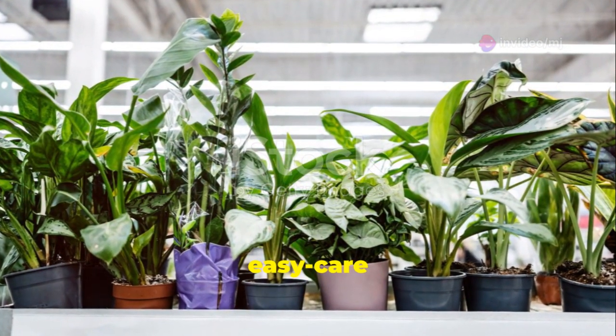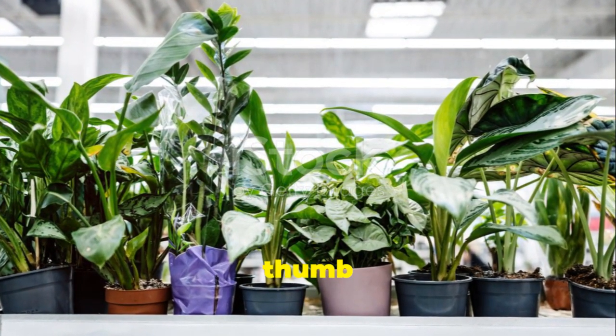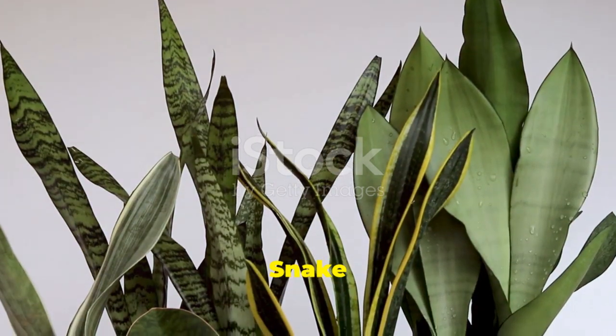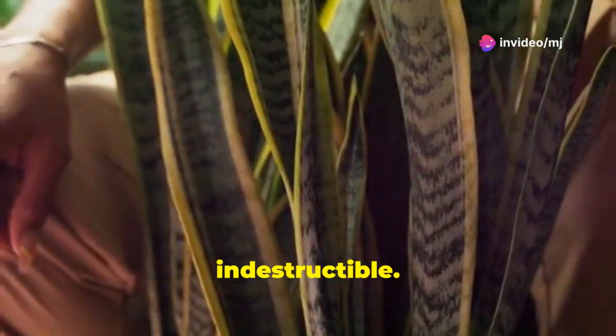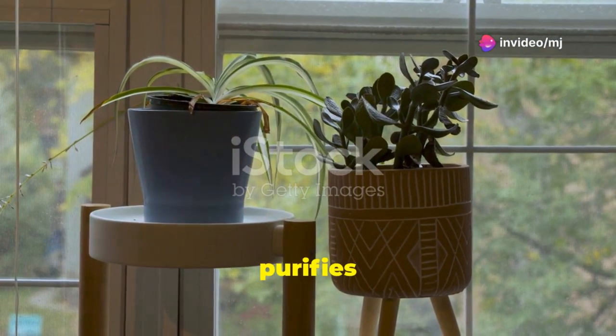I've got you covered. Today, I'm sharing my top 10 easy care houseplants that even the least green thumb can manage. First up, the snake plant. Also known as mother-in-law's tongue, this plant is nearly indestructible. It thrives on neglect and purifies air.